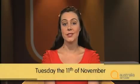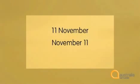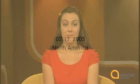Notice that she says Tuesday the 11th of November. Saying simple things like the date can be confusing in English, as the way they're said varies. In Australia, we say the 11th of November or November the 11th. Notice that it's written without the words the or of. For the 13th of February 2005, Australians would write this: 13.02.2005. But in North America, they'd write it 02.13.2005. You'll need to learn these to make sure you don't turn up somewhere on the wrong day.